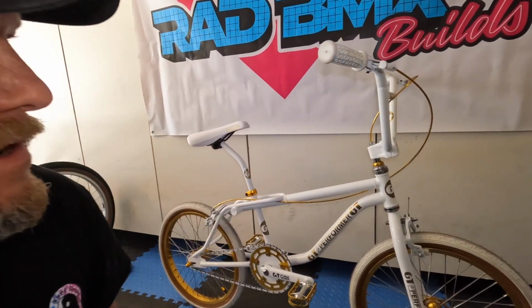All right, first bike up. I believe it's a 1992 GT Performer, custom build. I had planned on keeping this bike, but I'm working on a few things, still got a few little issues I'm working out, and then I may consider selling it. But let's take a good look at it and check it out. It is powder coated, and I've put a lot of work into putting some gold accents and parts on it. So let's take a quick look.